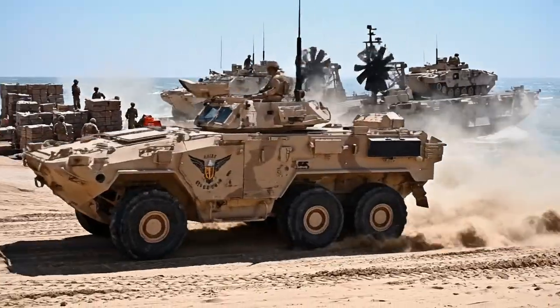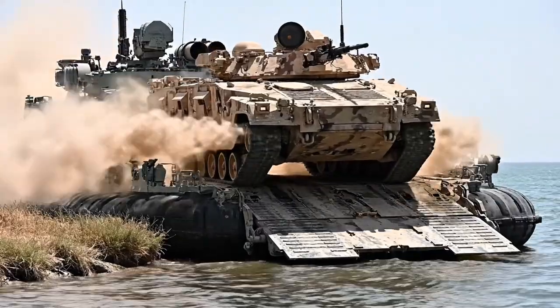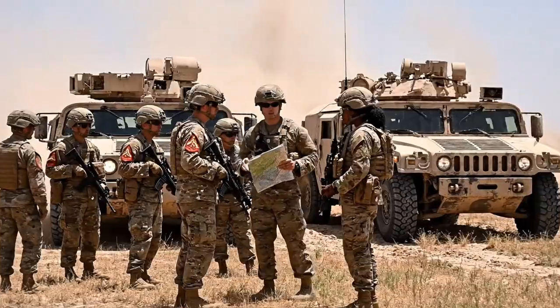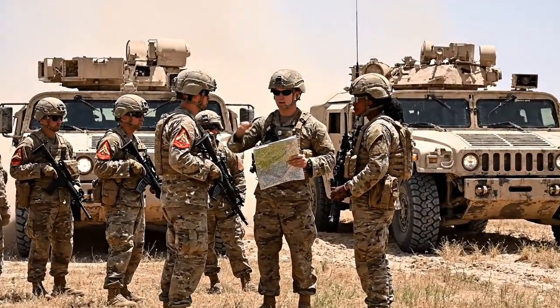All right, move them out. Keep the pace steady. The landing force quickly established their beachhead, pushing inland to the temporary staging area. Here, the Marines regroup by their armored vehicles.